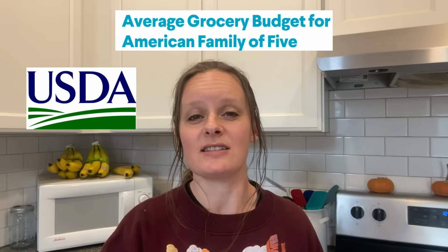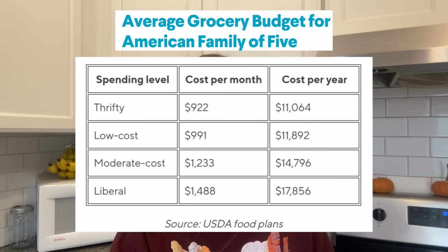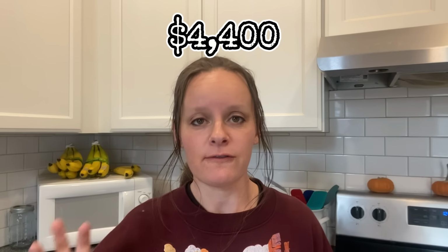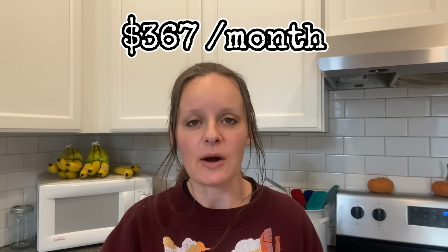According to the USDA, the average grocery cost of a family of 5, which is what our family is, is between $11,000 on a thrifty budget and $18,000 on a more liberal budget. This past year, my family spent $4,400 on our entire food cost for the year, which averages about $367 a month for our family of 5.